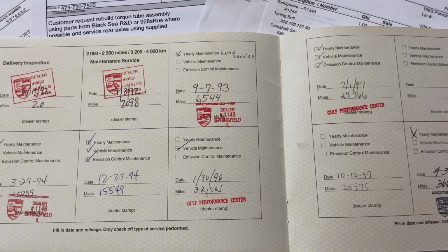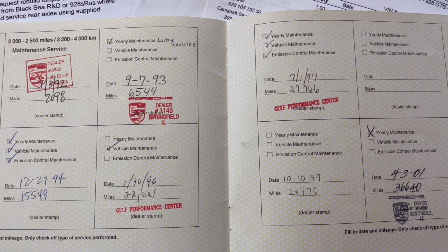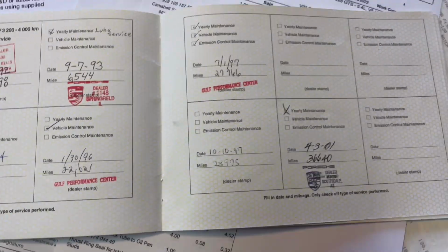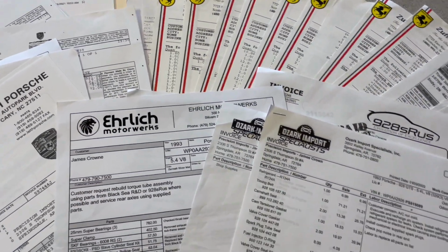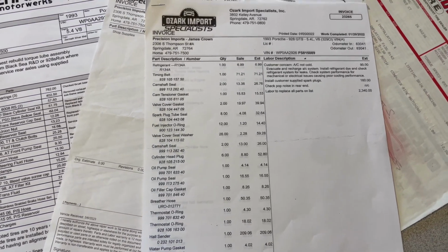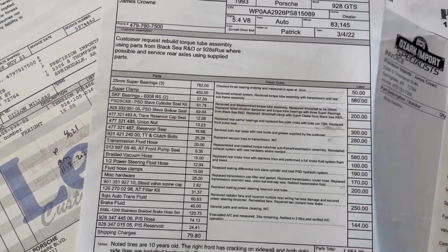Service history starts on this in June of 1992 at 20 miles at Jim Ellis Porsche. And you can see it's consistent up through 2001, and from there it picks up with the service records here that we have over 40 pages of service history. And then the front engine refresh that we had done at Ozark Imports is here. Also the Ehrlich Motor Works, what we did on the torque tube.